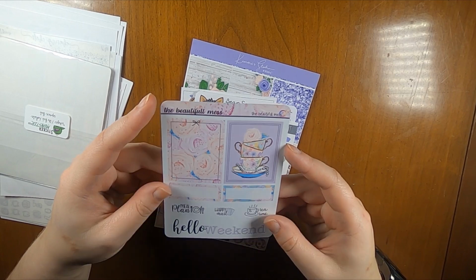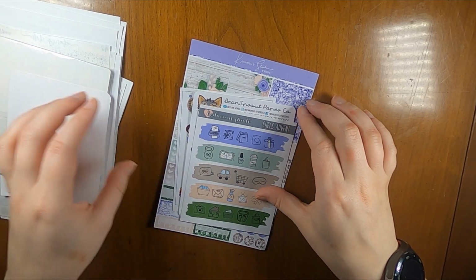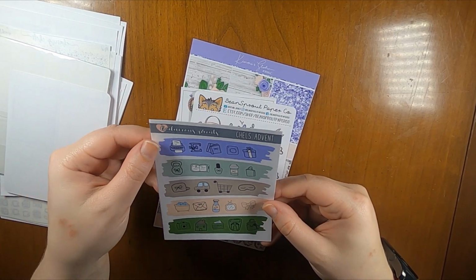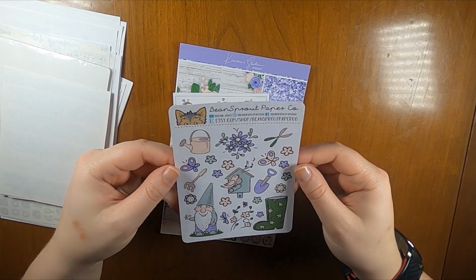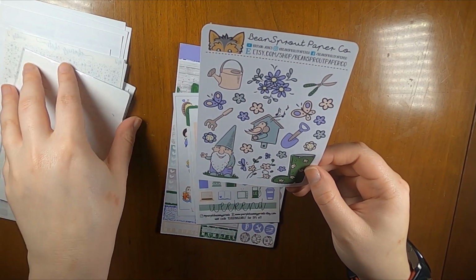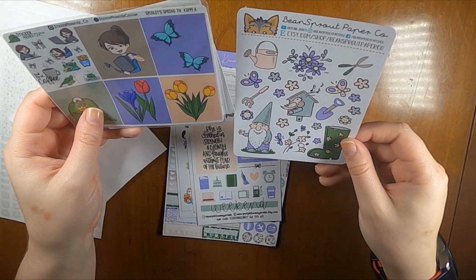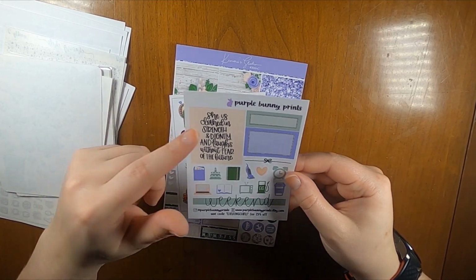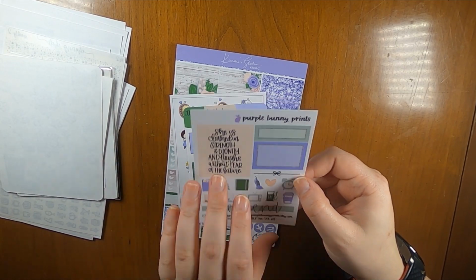This one is from A Beautiful Mess, and it's a couple of full boxes, a couple of quarter boxes, and some functional things. This is from Bodacious Prints, and these are all cutout icons in this kind of colorway. So definitely would go with some of the other things in the kit. This is from Bean Sprout Paper Co. Some cute little florals, your little gnome, stuff like that. I think the colors go. So maybe using like this to fill in some of those missing full boxes, I think could be a good way to go. This is from Purple Bunny Prints. You have a full box, a couple of smaller boxes, a divider, a weekend banner, and some icons.